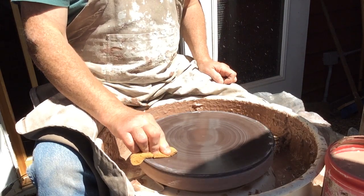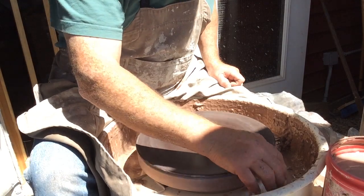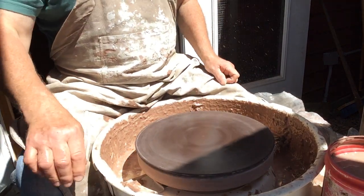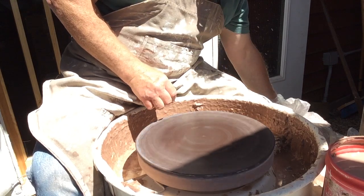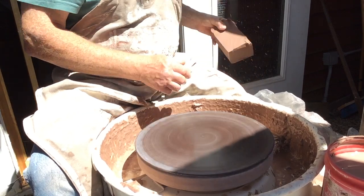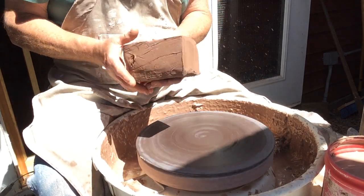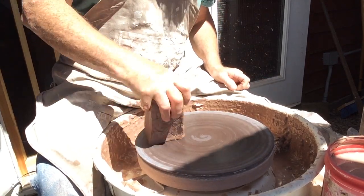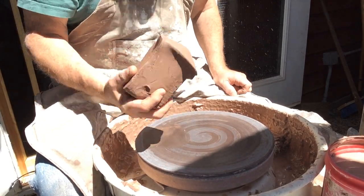So I threw on this yesterday for the first time to make sure I didn't fall off, because I'm on a platform on wheels, so I can pull it into the studio each night. This is a number 80 Laguna clay. It is a red stoneware speckle. I do not bang it into a ball. I cut it out of the bag into blocks and then pound them down.